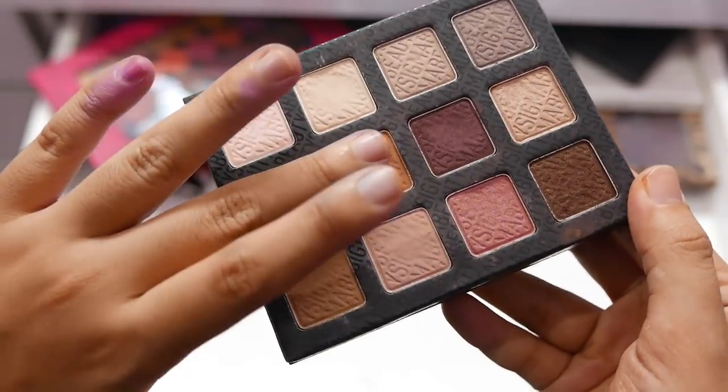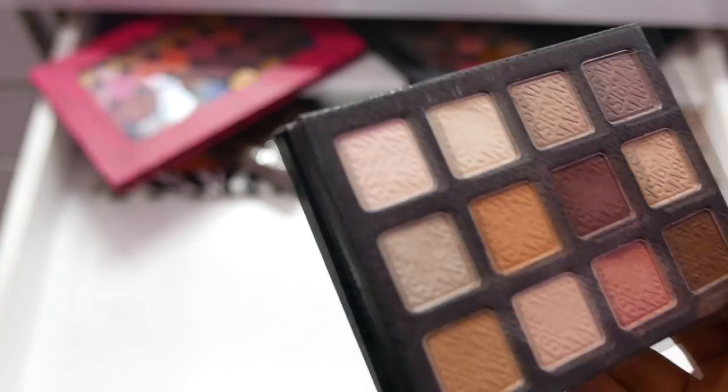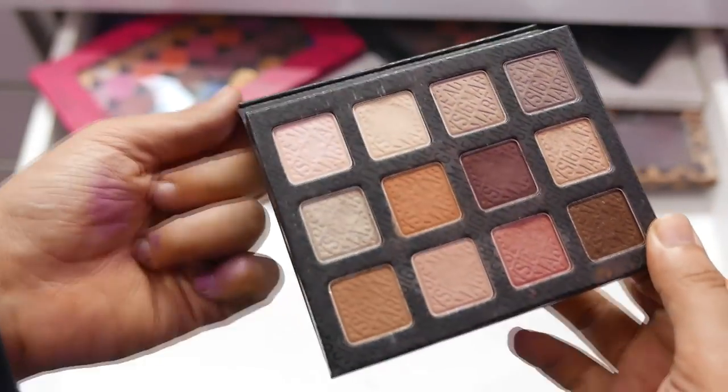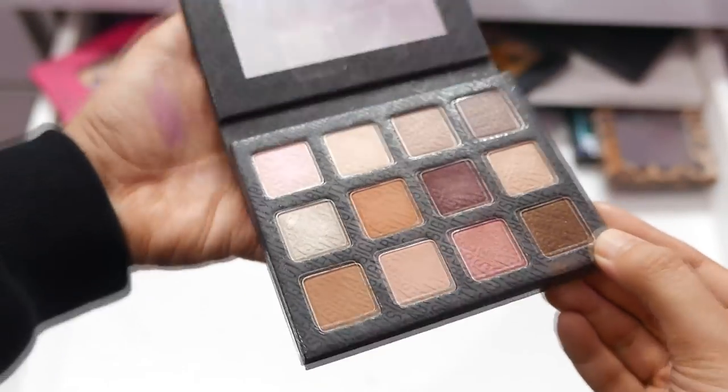Okay, this palette colour swatch. Tengok ya. Memanglah nampak sangat pigmented kan. But this is one of the palettes yang bila swatch tu memang rasa oh pigmentednya cantiknya. Tapi when applied on the eyes guna berus, dia macam not so impressive on the eyes.